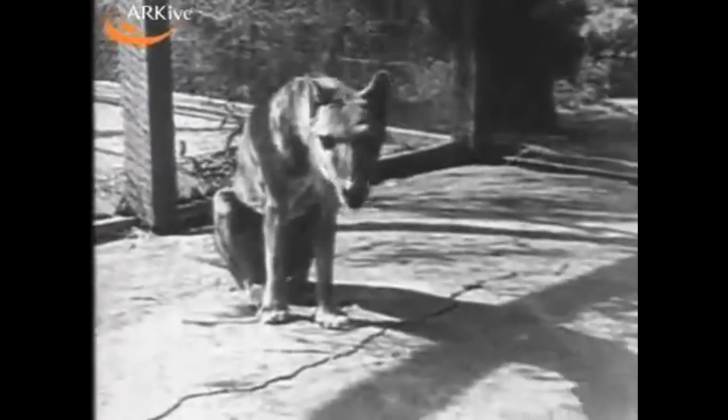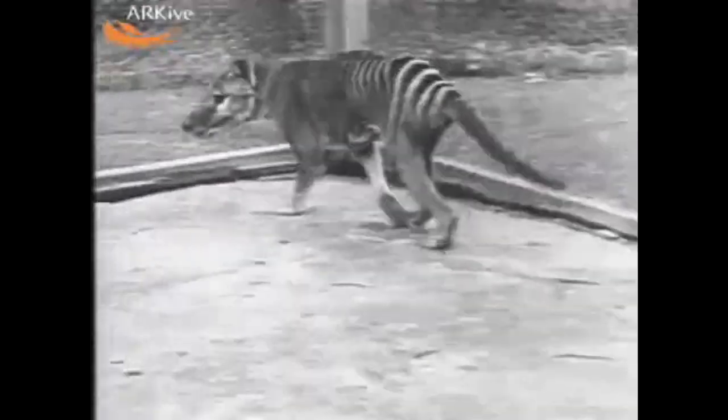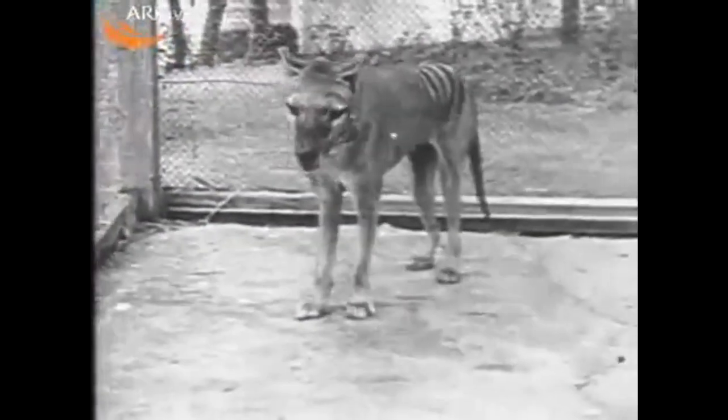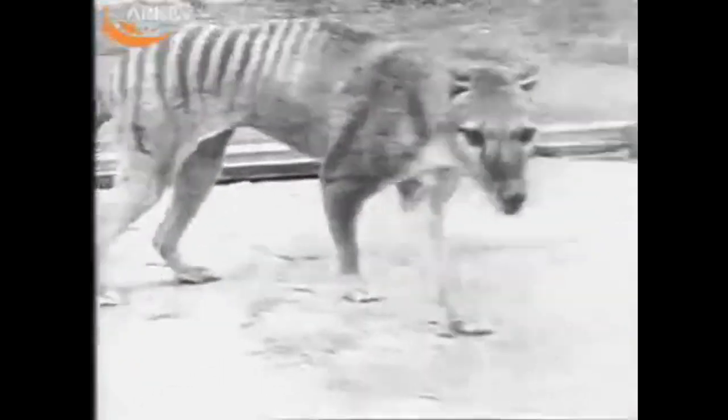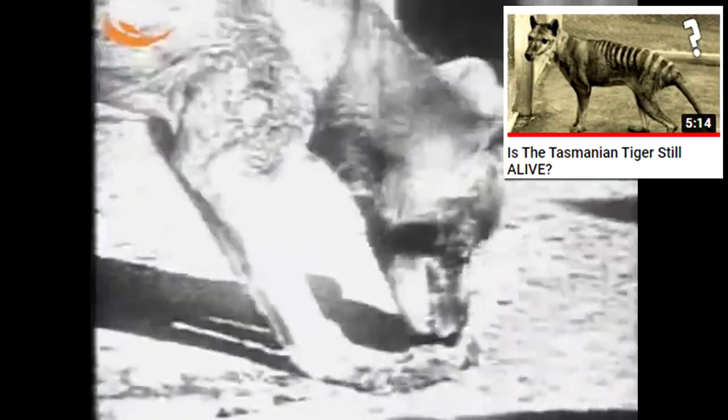due to hunting. A little chap named Benjamin, the last of his kind, bid his and his species farewell at Hobart Zoo due to negligence after the zoo left him out in the cold. Since then, people have come forward with unofficial sightings of Tasmanian tigers, some photos and some videos to try and back up the claims that the tiger was in fact still alive. You can hear more about that in my previous Tasmanian tiger video right here.